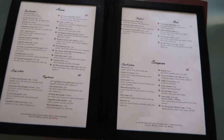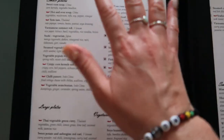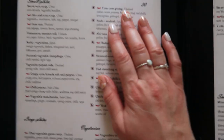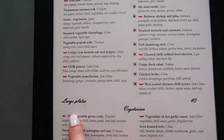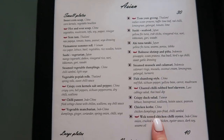So we've got lots of different options. The menu's laid out a little differently. I think it confused Chris and his parents at first. But we've got different sections. So we have an Asian section, a European section, and an Indian Ocean section. And each section is split up into small plates, which is like starters, and then large plates. So everyone's got two sides of starters.